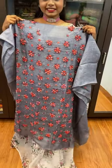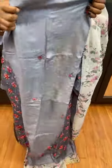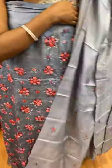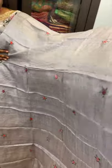Yeah, this is the prettiest grey color with exclusive French knot work. Just see the dupatta. As you all know, I am showing these suits for the first time. I got these ones for the first time. And even the dupatta has got nice booties. Let me show you the width of this dupatta. It's almost the same width as a sari.